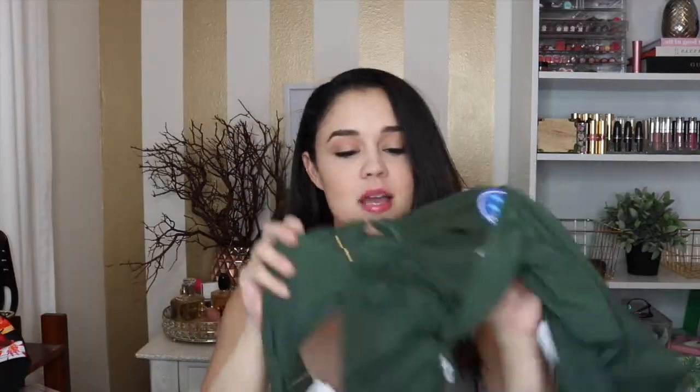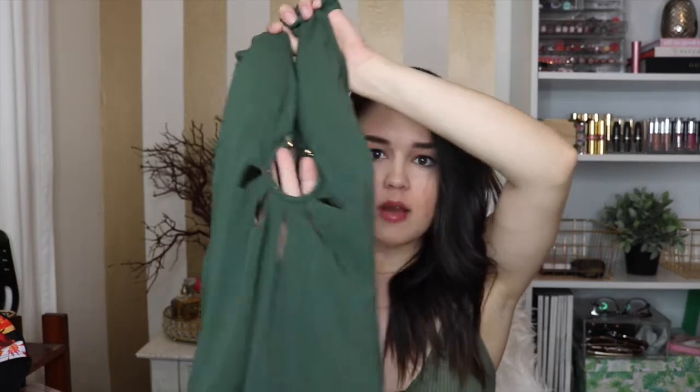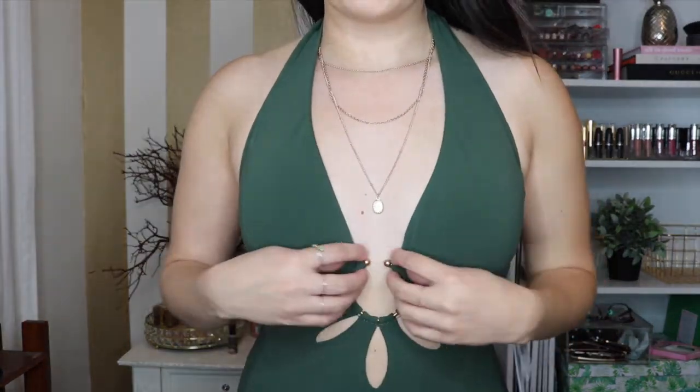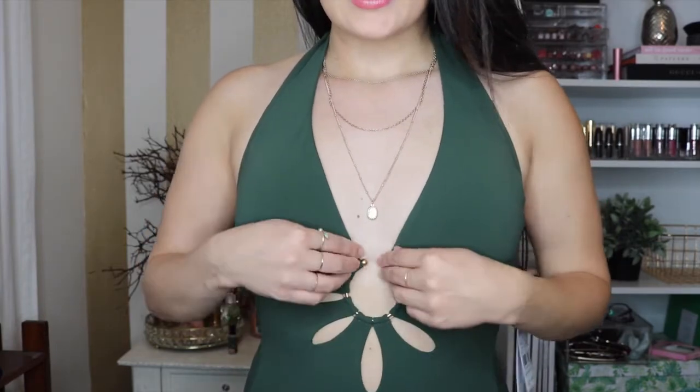And then the second one I'm so excited to wear is this beautiful olive green bathing suit. As you can tell, I like olive green, but it's just got the prettiest detail in the front. I will try this on for you guys so you can see it. Alright, so this is the green one. I love this detail in the front. I think it's really pretty. It has this metal ring here, really nice quality.